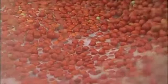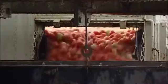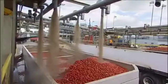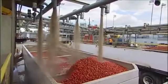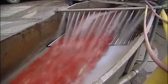That's a sea of tomatoes. Away you go. I've got to get back to the farm. There will be lots more waiting for me. Flush out that last pile now. That's a lot of tomatoes.